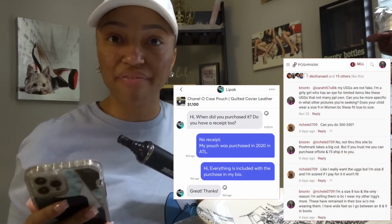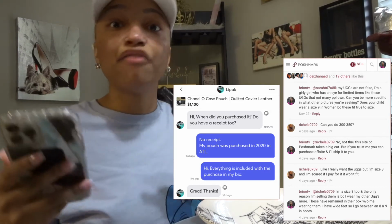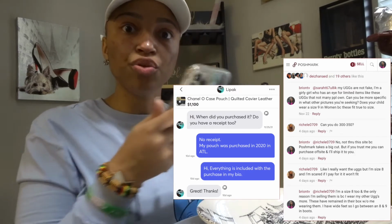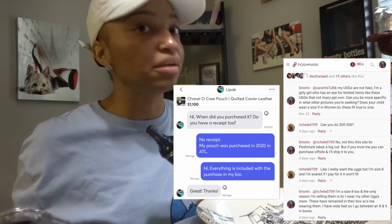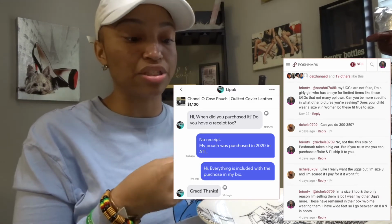So the difference between the messages or the comments that people leave is, in Mercari, I want to say it's more private. Only you and that user can see. It's kind of like a DM, versus with Poshmark, it's left via a comment. Like on Instagram, you can visibly see people's comments under the photo, versus Mercari is more like a DM. You can't see what people have asked questions about.